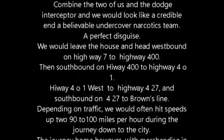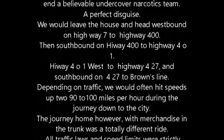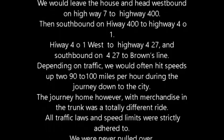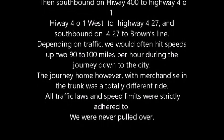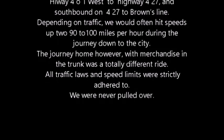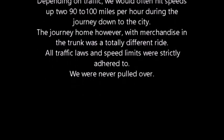We would leave the house and head westbound on Highway 7 to Highway 400. Then southbound on Highway 400 to Highway 401, Highway 401 west to Highway 427, and southbound on 427 to Brown's Line. Depending on traffic, we would often hit speeds up to 90 to 100 miles per hour during the journey down to the city. The journey home, however, with merchandise in the trunk, was a totally different ride. All traffic laws and speed limits were strictly adhered to. We were never pulled over.